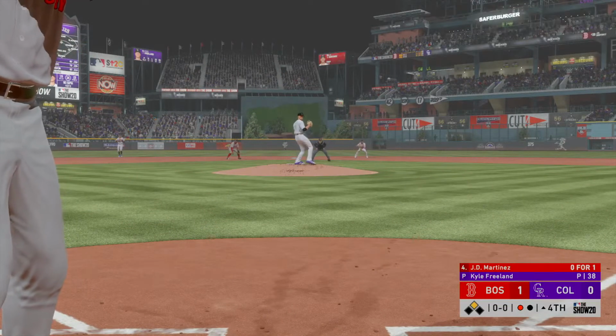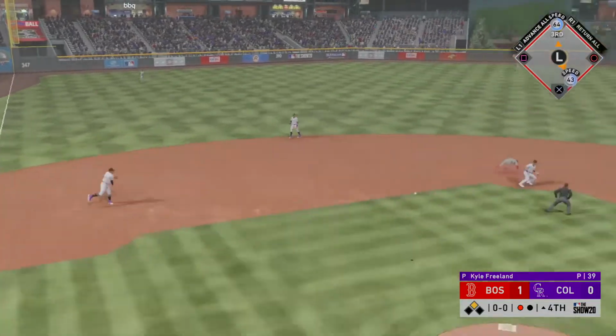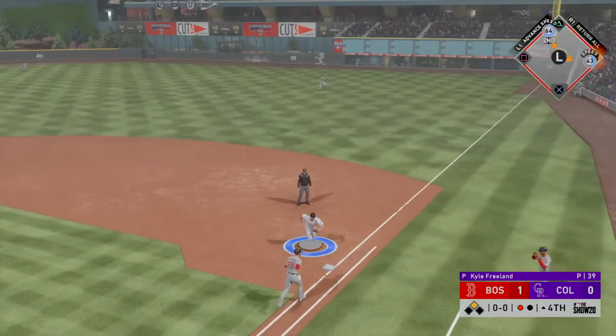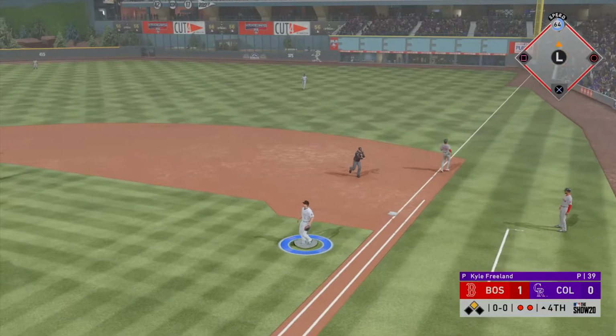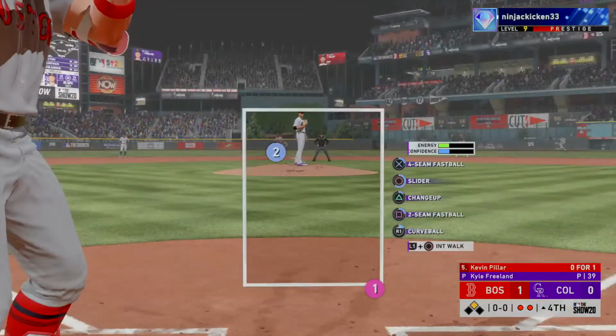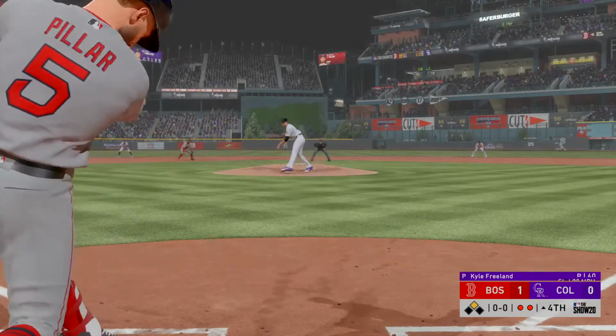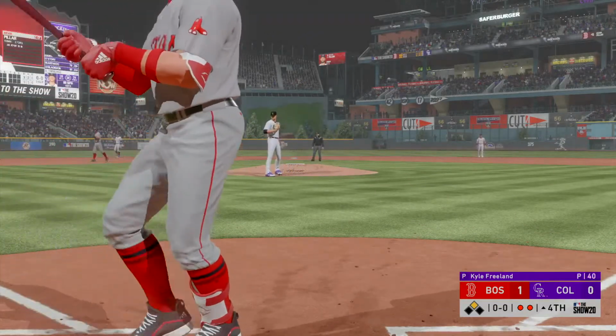Here's J.D. Martinez. He's 0 for 1 after grounding out in his only trip to the plate so far. And an offline throw, but he just does get back to the bag for the putout. Stepping up now, Kevin Pillar. Flied out in his first at-bat, so making 0 for 1 so far.